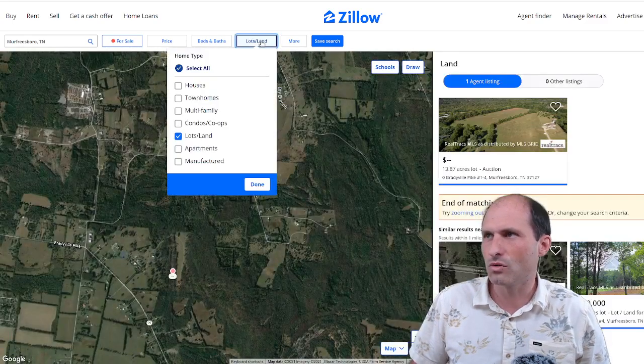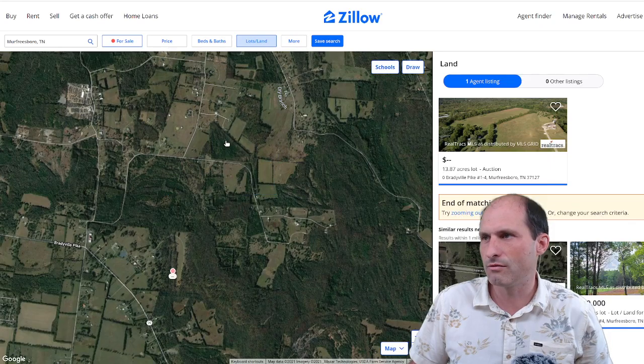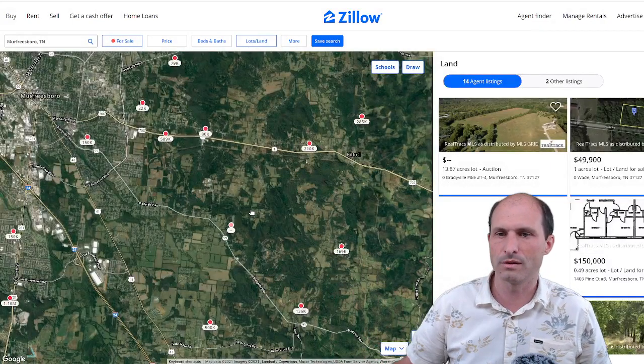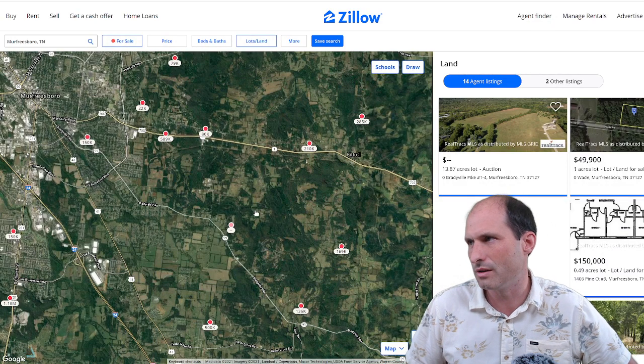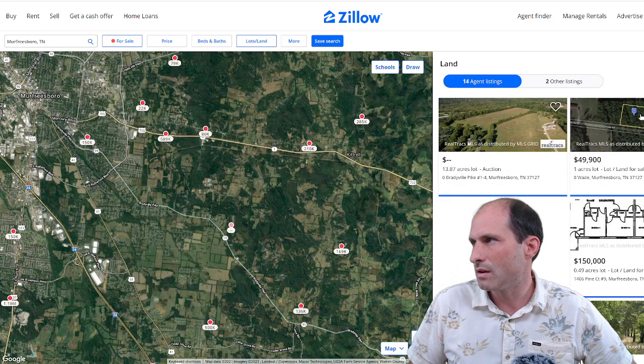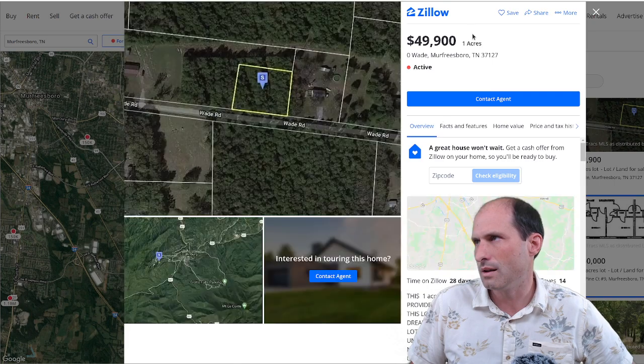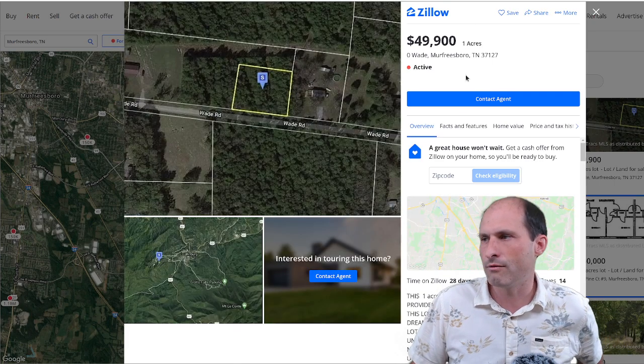Okay, so I got it sorted to land. Lots and land for sale. So if we zoom out, this area is hot, right? There's not much for sale. It's all bought up. All across the country, it's bought up. The cheapest thing around is this one, $49,000. We're asking 44. This one's 49, and they're 1 acre. We're 1.5 acre.